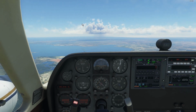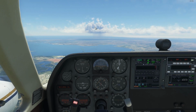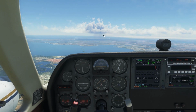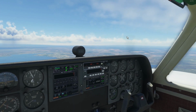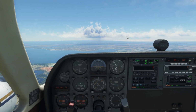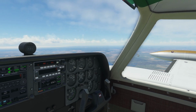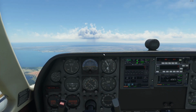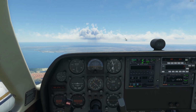Oh, that looks like a good, maybe altocumulus, maybe even starting to be a cumulonimbus there, based on the color. There seems to be some activity below that.